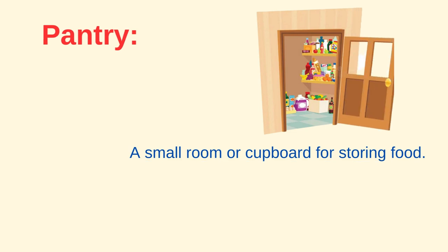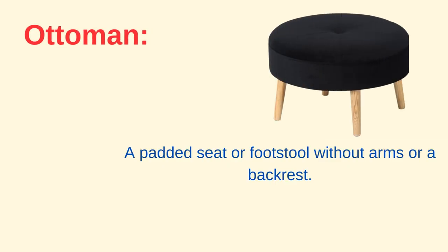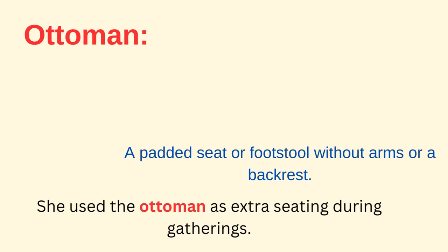Pantry, a small room or cupboard for storing food. She organized the shelves in the pantry. Ottoman, a padded seat or footstool without arms or a backrest. She used the ottoman as extra seating during gatherings.